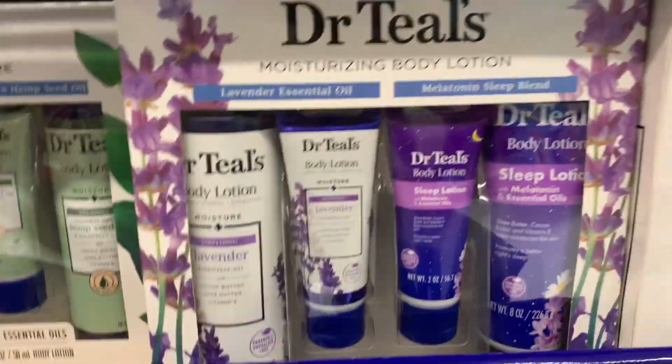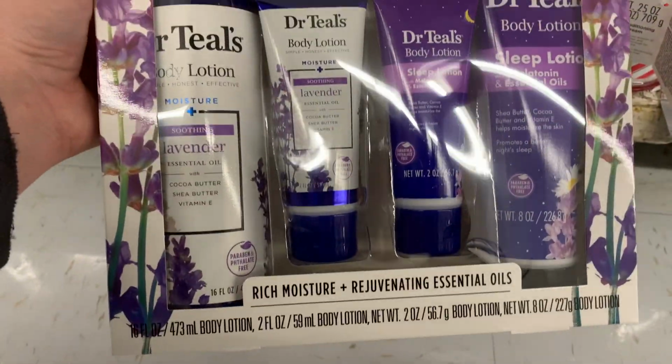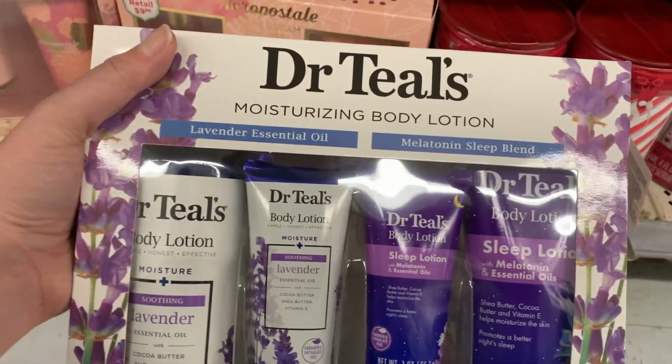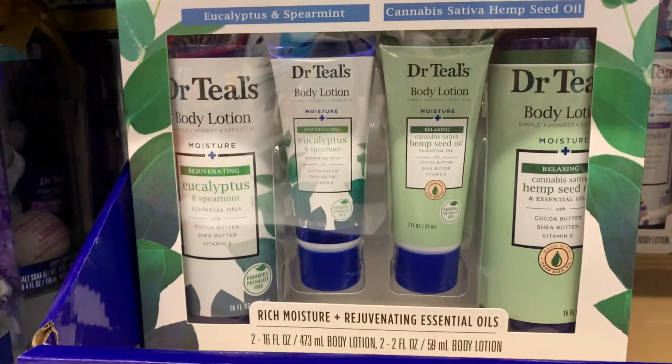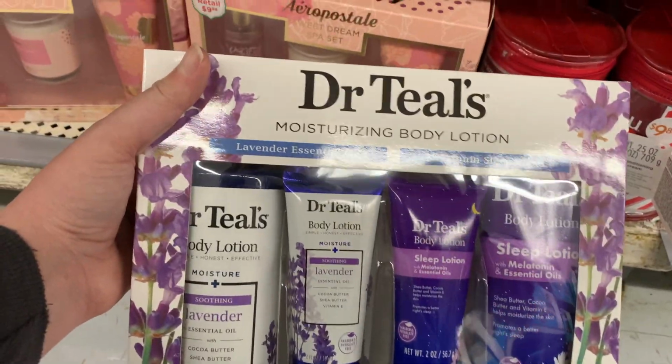Now, if you know someone who has trouble sleeping, like me, this would be a great little gift. Dr. Teal's is a great brand. There is melatonin in this one. I mean, I would love to receive this gift. There's also a cannabis sativa hemp seed oil one, which seems to be pretty popular right now. But this one would be a great option.